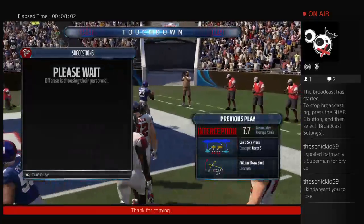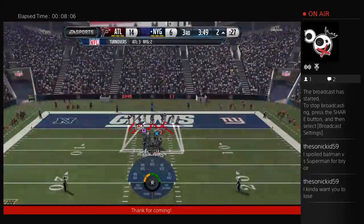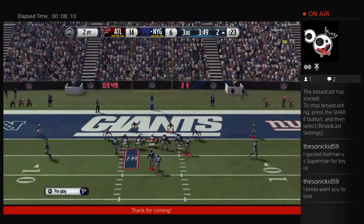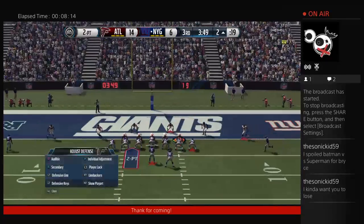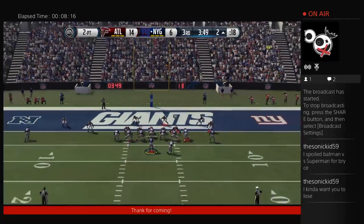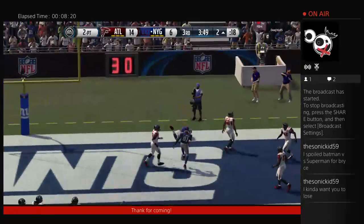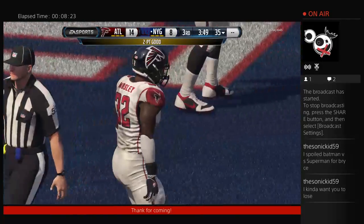Well, when you study the offense and you know what they're going to do, you're able to make plays like that. You time the interception perfectly, you make the catch, and you take it all the way back for the score. So from 2 yards out, they get it across and secure 2 extra points.